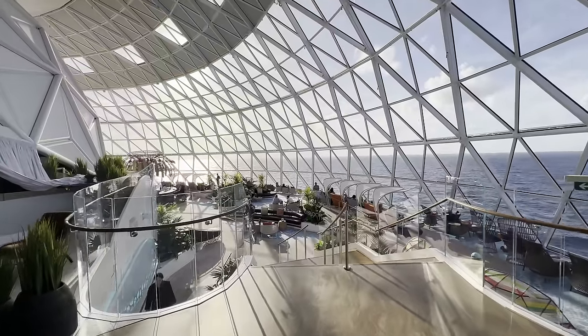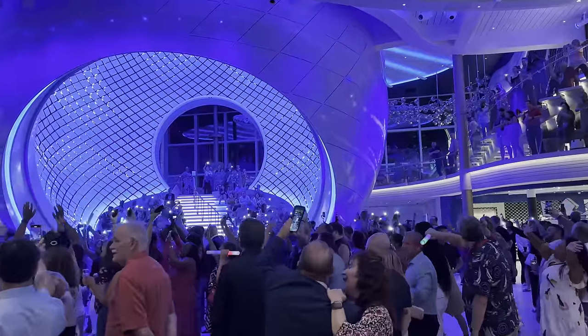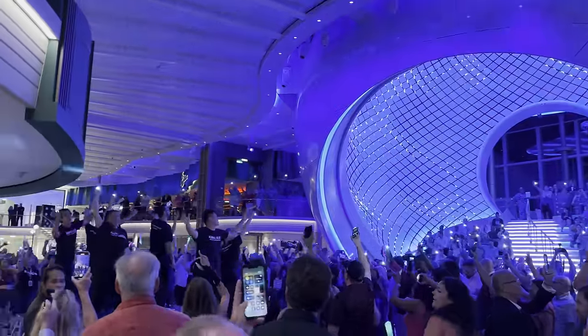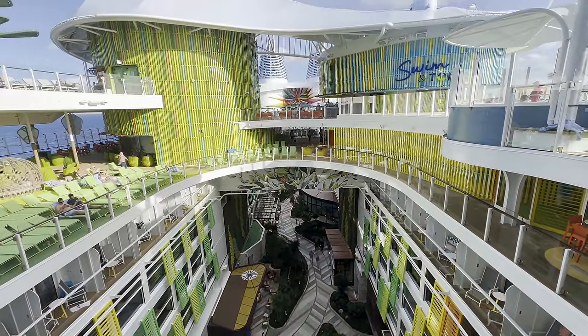Now, you're paying for an amazing ship. You're paying for a resort at sea, and you get it. It's amazing. It was really cool. Really cool experience. It was an honor to be part of the inaugural sailing. I would do it again.